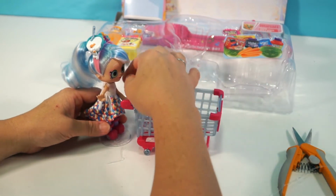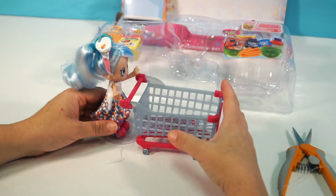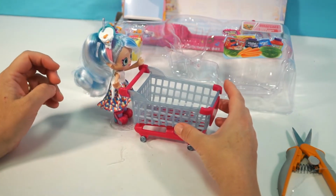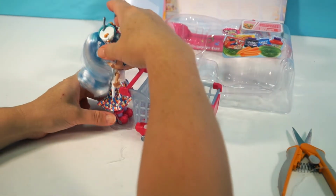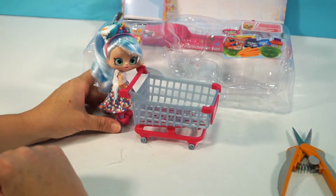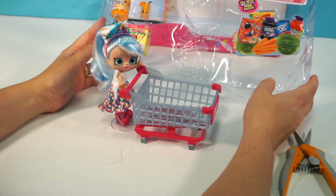You know what? The shopping cart seems a little big for her. You know, just a little, yeah. Yeah, well, maybe she's a short doll. Could be. So here, let's have her so she can look a little bit at you guys. That's cute. Look at that. All right, so let's look and see what we have here.